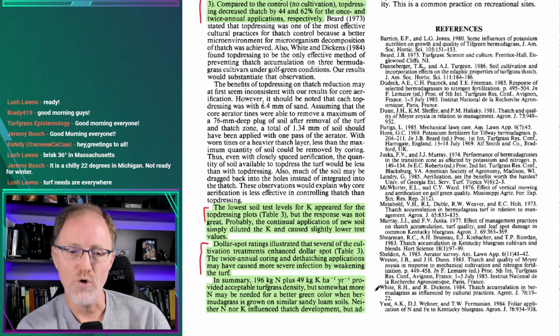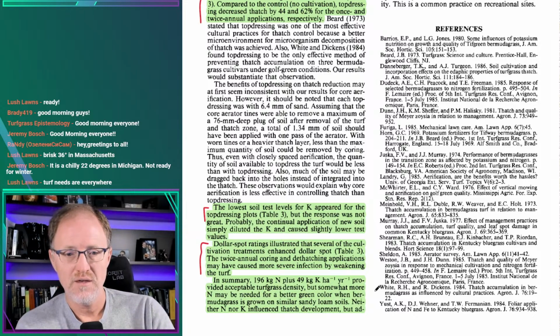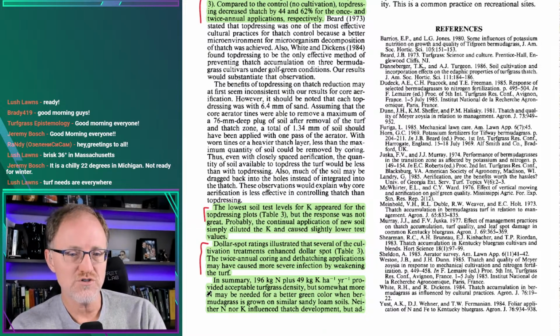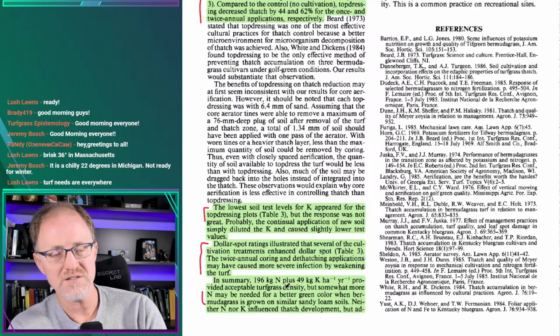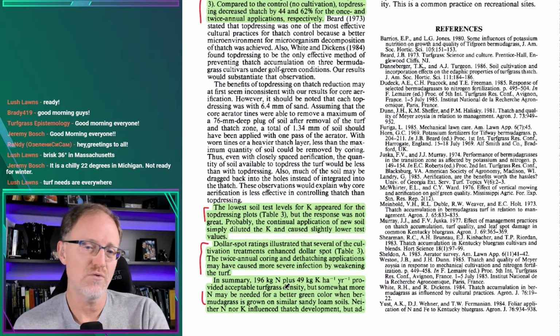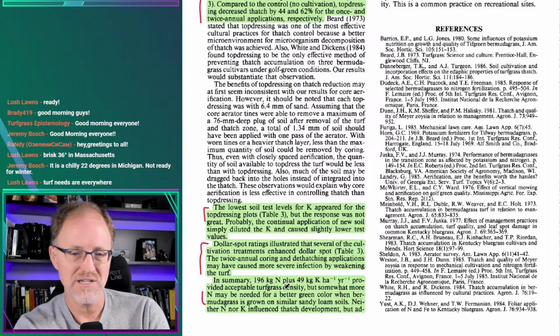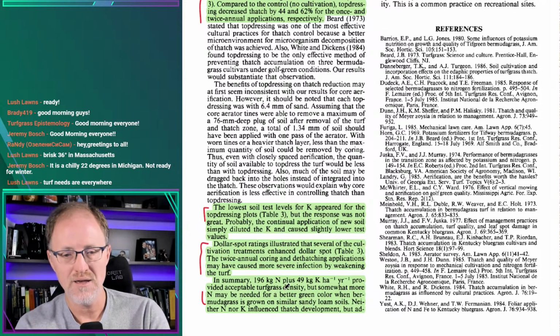In summary, the 4 pounds nitrogen plus 1 pound of K. So in this case, he's talking about not a 2-to-1, but a 4-to-1 into K. Produced acceptable turfgrass density, but somewhat more nitrogen may be needed for a better green color when Bermudagrass is grown on similar sandy loam soils. So better green color, remember the 4 pounds of nitrogen did result in acceptable color, but if you wanted to maximize it back then, you needed to apply more. We're not in that mindset today. That was acceptable. The 4 pounds of nitrogen provided acceptable color and acceptable density, and the 1 pound of K was all that was needed, not more.